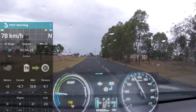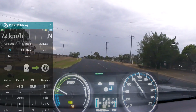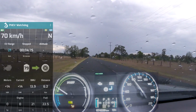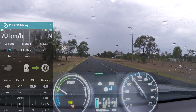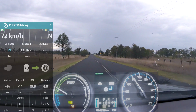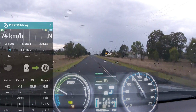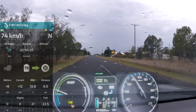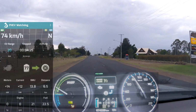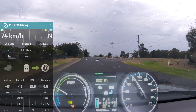And the gasometer is down to 29, and the dog shows us 21. It's an 80 kilometer zone here. I'm driving a little bit slower because there's no traffic behind me, so I'm trying to be as efficient as possible. I'm driving 80 kilometers per hour now, as per odometer, which is 74 kilometers on the dog.